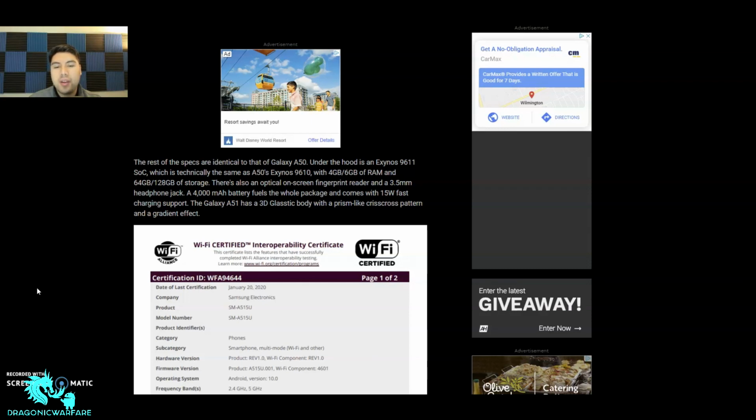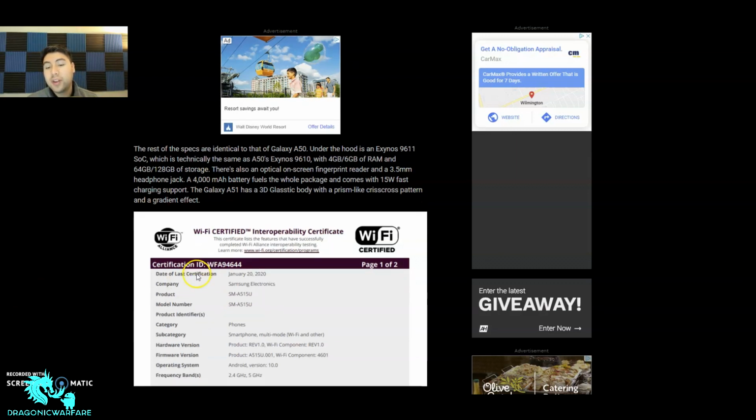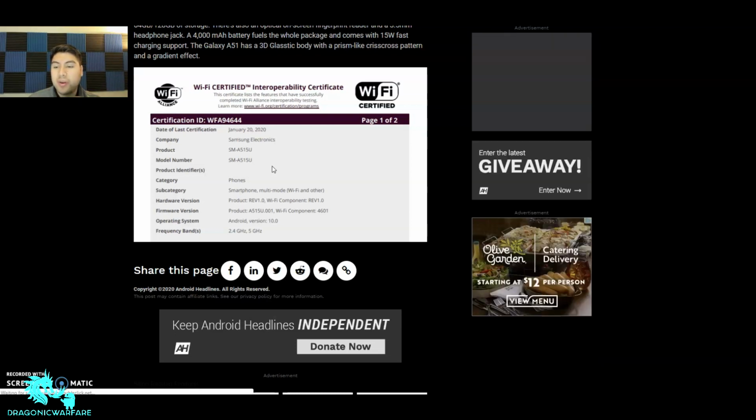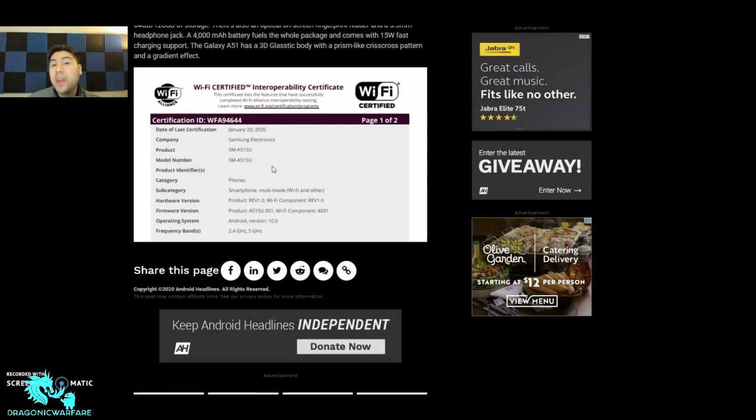It will have a crisscross pattern and a gradient effect. Here's the certification here for the Wi-Fi, which is pretty cool. You can see there is the product and model number, SM-A515U, like we were talking about. Android, there it is. That's how we know what Android version and the frequency. This will be able to do a 5 gigahertz band, also a 2.4 for Wi-Fi, which is pretty good. So if your house's Wi-Fi is 5 gigahertz, it will be able to handle that.